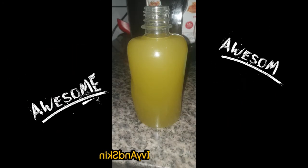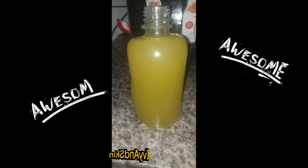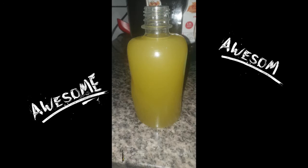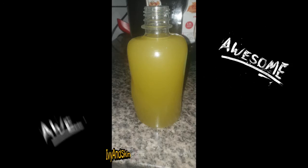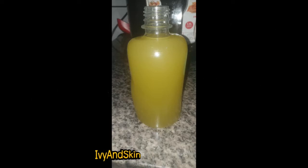This is my orange oil that I made, looking beautiful in all its glory. The color, the smell, when I was done with it, my whole kitchen had this fragrance of citrus, like it's amazing and heavenly. Guys, you have to try it.